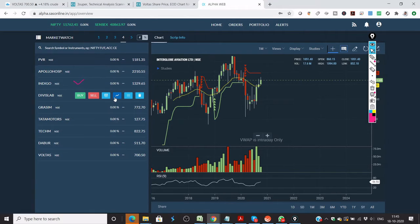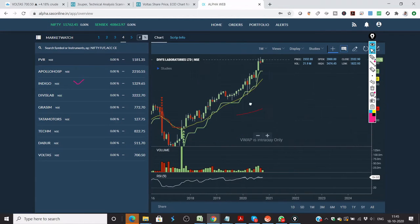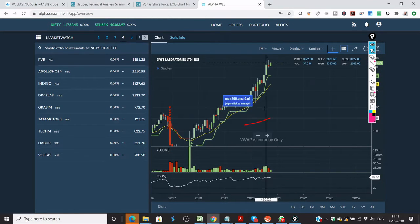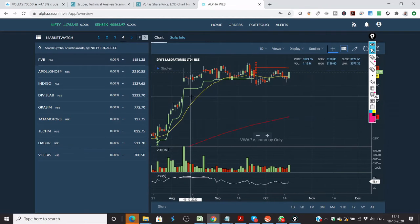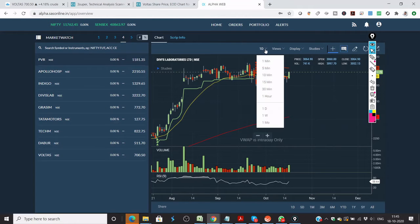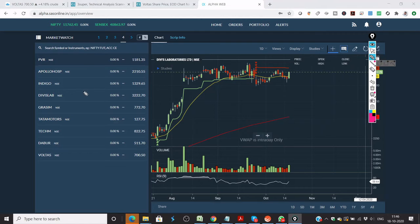Let's check Divis Lab. Divis Lab is going like a rocket on a monthly time frame. Look at that move, guys. And this is the pattern which has formed. It was a great catch if we had taken it in a timely fashion, but somehow we have missed it. But now it is in complete consolidation, so don't go and buy this. It might break down and come down to this level, so we have to wait for this. So it's a no at the moment because the rally has already happened.